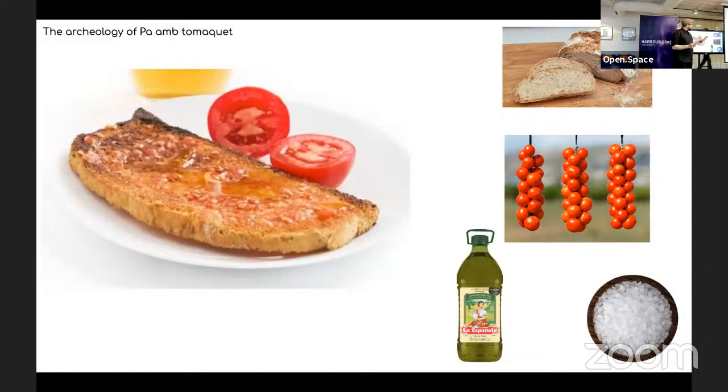If you look at the pan con tomate, you can break it into its components, and you can see the history of Catalonia in this dish very easily. So you have bread and fermentation, which is what we already talked about, right? It's a very ancient technology. It's like the most important staple crop in the region.